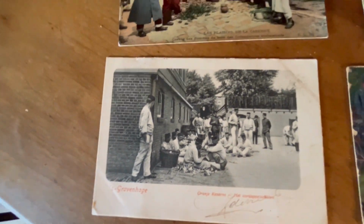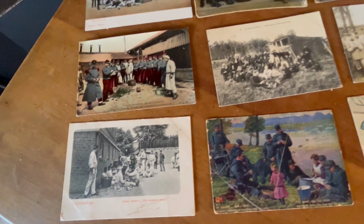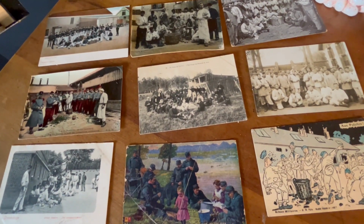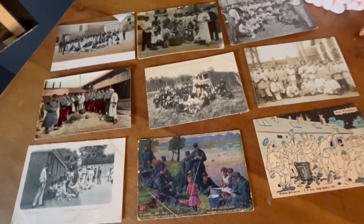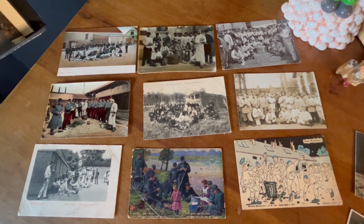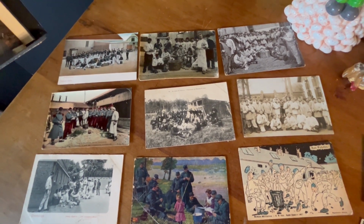So we have a huge collection of many of these. We used to, in Paris, along the Seine, they used to have booksellers who were selling all sorts of things, including postcards, and we would leaf through them and find these.